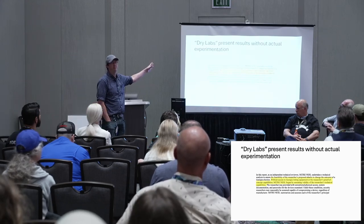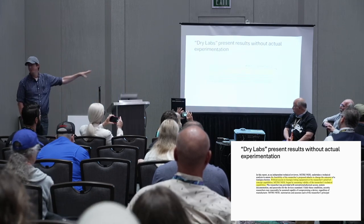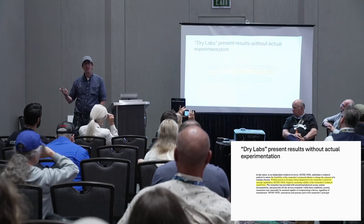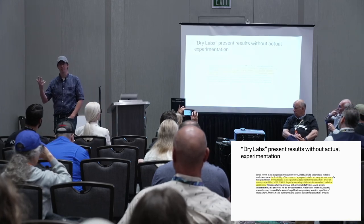And to be clear, MITRE was very upfront. They put this directly in their report that they did not have access to the equipment. They did not have access to the proof of concept attacks, and they made a fair number of assumptions.